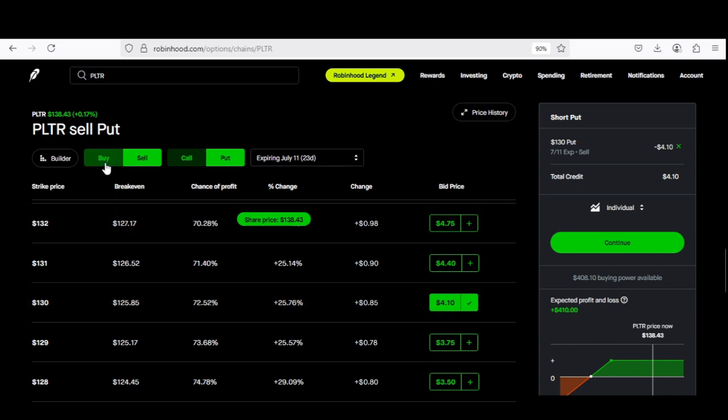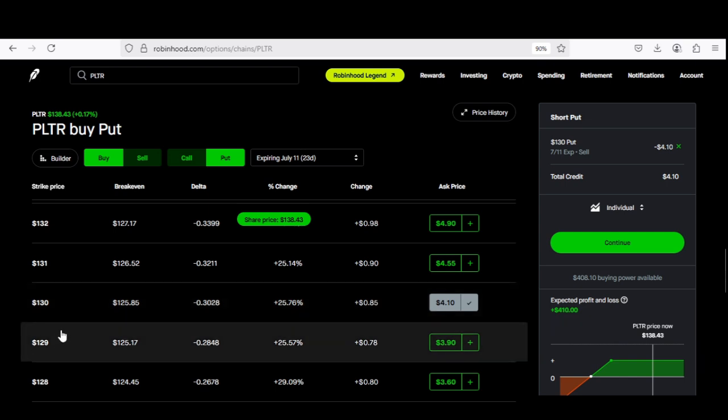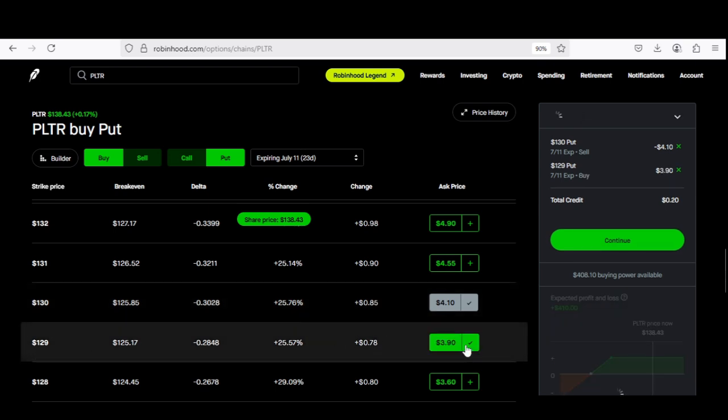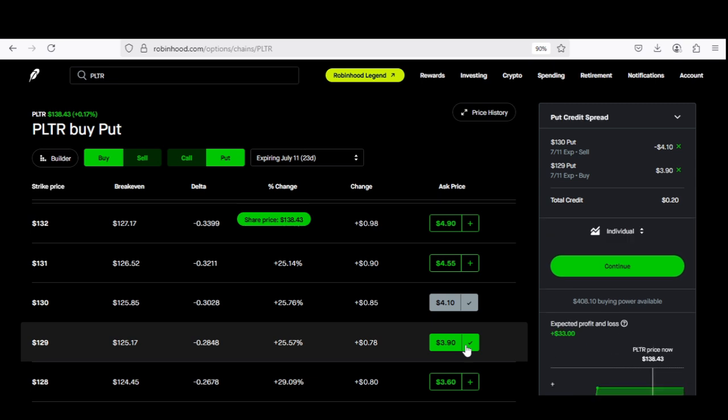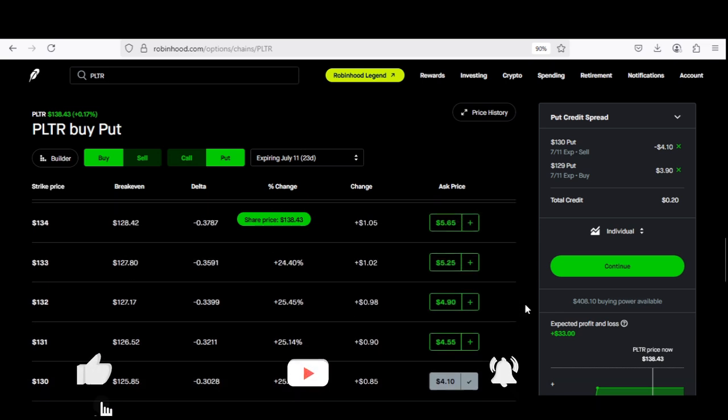Next, we're going to go to buy. We're going to maintain the put side of things, and also we're going to maintain our expiration date. Now we're going to go one strike price below our previous sell put, and that's going to give us the $129 strike price. We're going to select that. This now is going to be leg two of this four-leg option strategy. Now that is the first half, the bottom half of this Iron Condor.